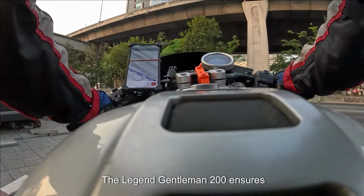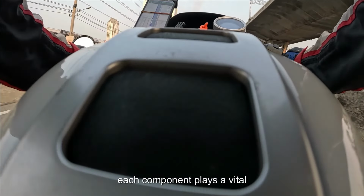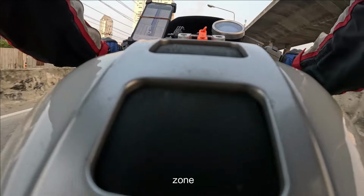This cowl not only enhances the motorcycle's aesthetic appeal, but also improves aerodynamics by reducing wind resistance. As a result, the bike becomes more streamlined, allowing for better handling and increased speed. Overall, these upgraded features on the GPX Legend Gentleman 200 contribute to an enhanced riding experience. Whether it's the improved air filter for better engine performance or the sleek bikini cowl for improved aerodynamics, each component plays a vital role in optimizing the motorcycle's performance.